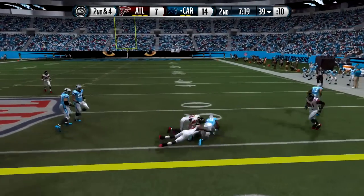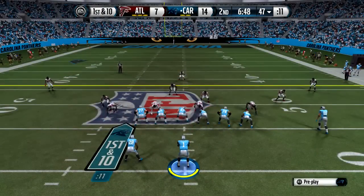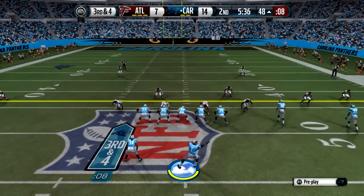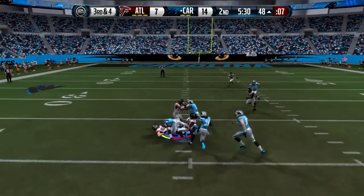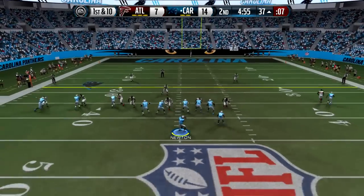Panther ball, we give it to Stewart, running across the first down marker to the 47. Inside 7 minutes to go in the first half. It's Stewart once again. Across the 50, picking up about 3. 3rd down, D'Angelo Williams in the game. Newton throws over the middle. That's caught for a first down.